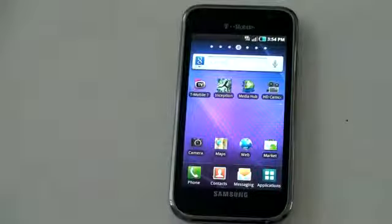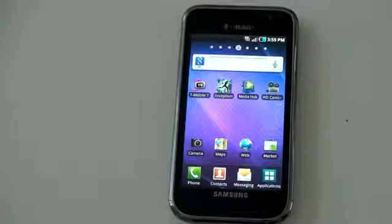What's up, everyone? John Rettinger from Techno Buffalo here with a full review for you of the Samsung Galaxy S 4G. It is the newest member of the Galaxy S line of phones, and this one's got an extra G for all of you T-Mobile fans out there. So let me run through the specs very quickly, and then we'll get into all the review goodness.